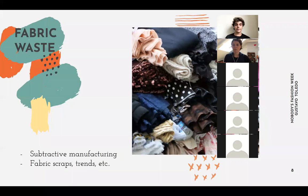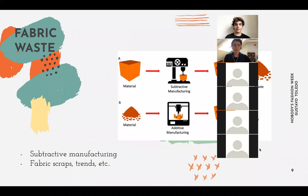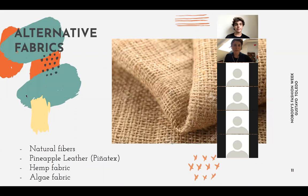Next slide. This is just an example of what I was talking about with subtractive manufacturing. Say you have some sort of material, and then you remove your object and you have some waste. Whereas with additive manufacturing, which you're going to talk about in the future, you deposit the material where you have your object, and then the amount of waste generated is just decreased.